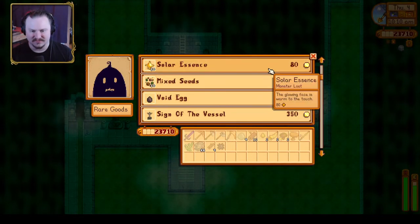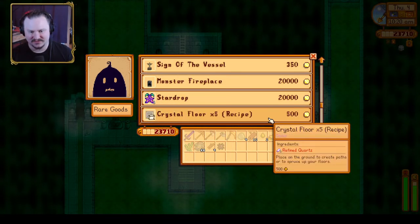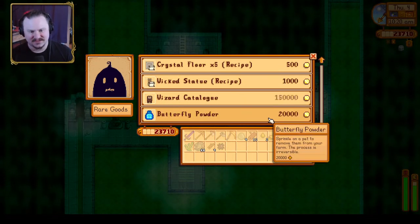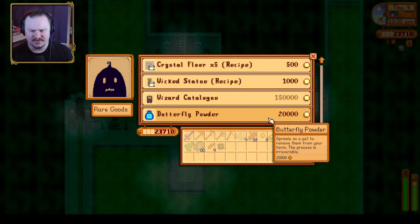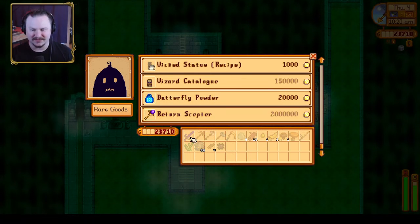I accidentally just bought a void essence. I'm going to give it to him as a gift, because whatever. Oh, right. I forgot he has a star drop for 20,000. Also, butterfly power? Sprinkle on a pet to remove them from your farm. Process is irreversible. Holy shit.